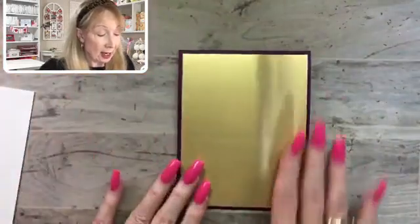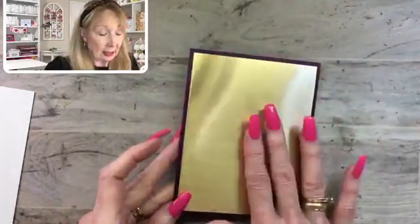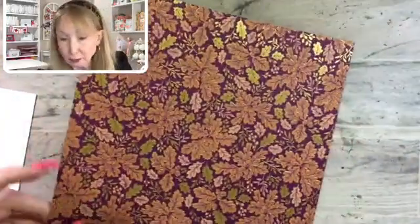But personally, I like to have it completely on there because then I'm not worried, you know what I'm saying? If you cut a hole in here, then when you layer things on, they might look weird. I don't know.